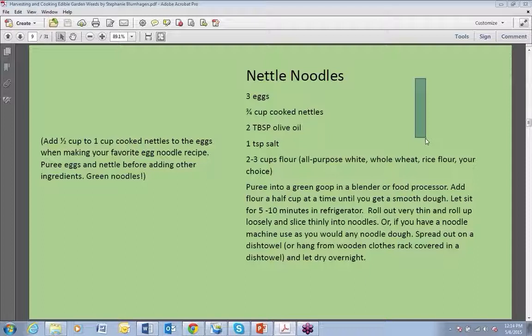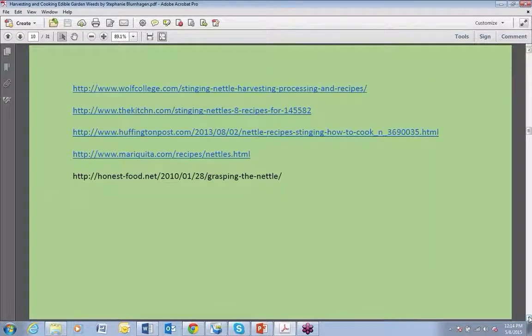So just checking if there's any quick questions I need to address. Okay, and then I've tried to provide some resources for places you can find other nettle recipes online. And again, Google will produce a myriad of results for nettle recipes. So here's a handful of resources.